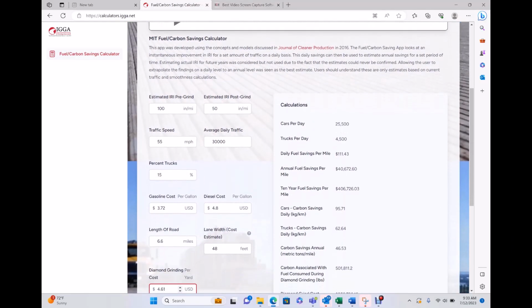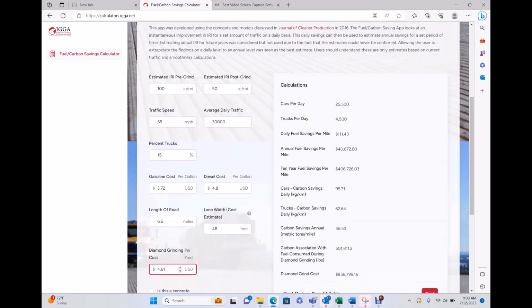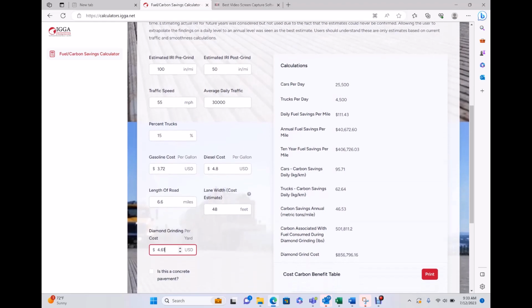We're going to start off with our pre-grind IRI. So this is where we started before we performed any work, and then we have our estimated post-grind IRI, or our real-world data IRI, collected with an inertial profiler after all work is completed, to include our full depth repairs, partial depth repairs, joint spalls, and of course our diamond grinding. We're going to include our traffic speed because this will have a consideration with the fuel consumption of the vehicles as this calculation is run.